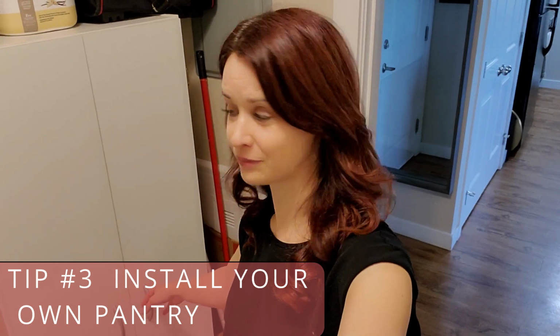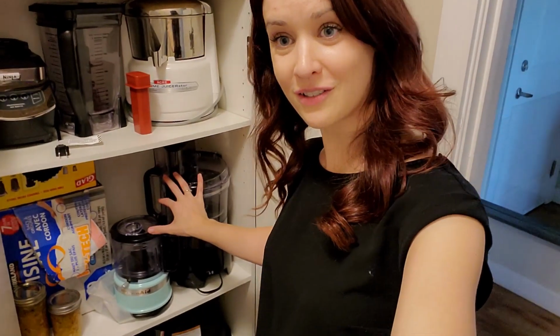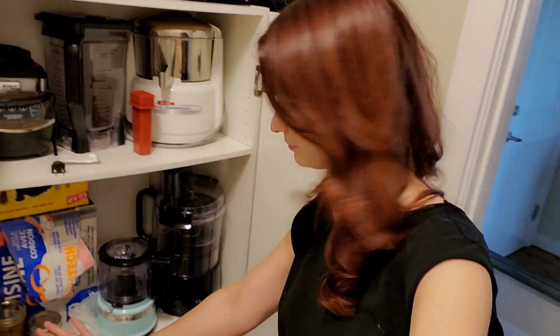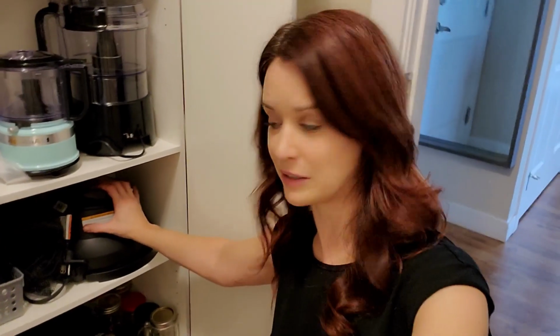So the other way that we've been able to really make use out of the fact that we don't have a pantry is we installed just a shelving unit like this in our laundry room. This cupboard also serves dual purpose, just like any other space in a little room. But in here, we've been able to make room for our blender, the juicer, the food processors, garbage bags. We've got the air fry portion to our Instapot, and then the toaster oven.